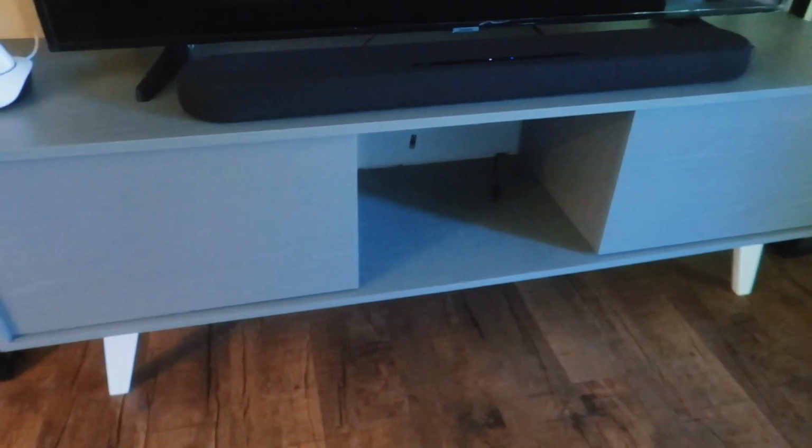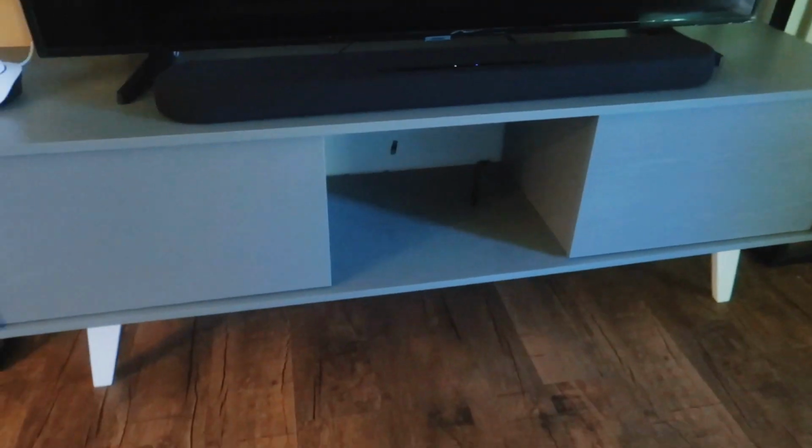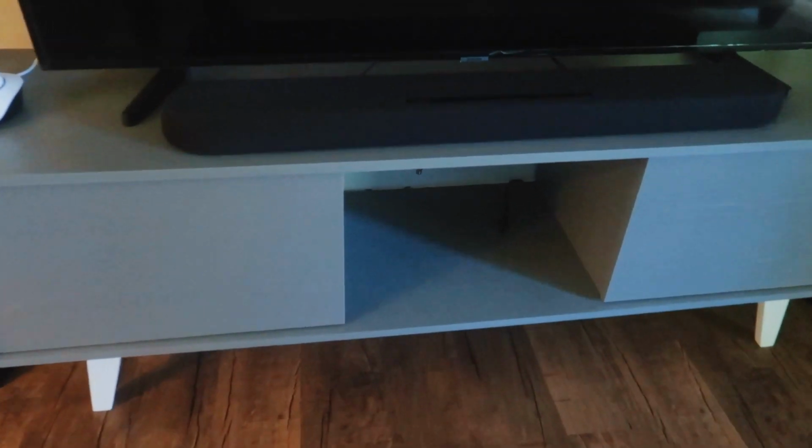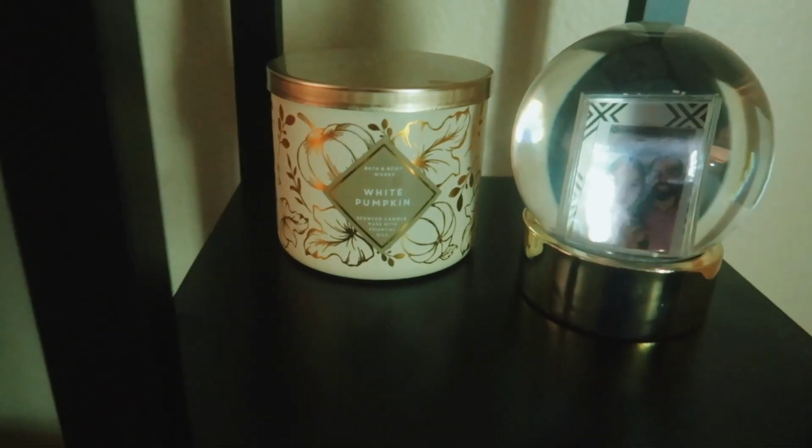Then we have our TV and our sound bar, and this we got from Wayfair. I believe it was really cheap. And we got another Target lamp, and here we have another candle. We are huge candle people.